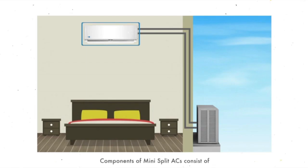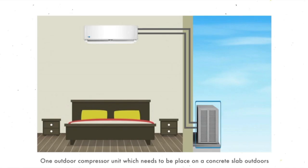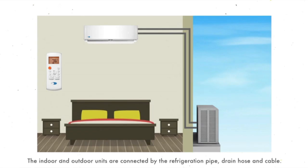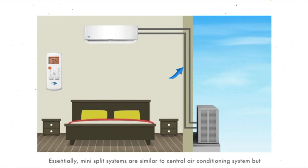Components of mini split ACs consist of one indoor air handler unit, which needs to be wall mounted, one outdoor compressor unit, which needs to be placed on a concrete slab outdoors, and one remote control. The indoor and outdoor units are connected by the refrigeration pipe, drain hose, and cable. Essentially, mini split systems are similar to central air conditioning systems, but without the expensive and inefficient ductwork.